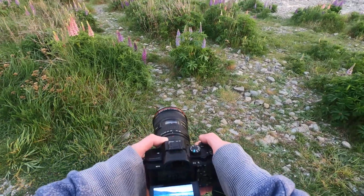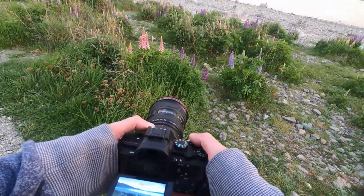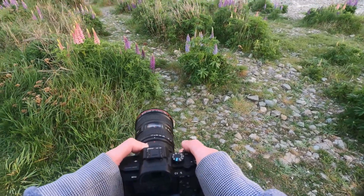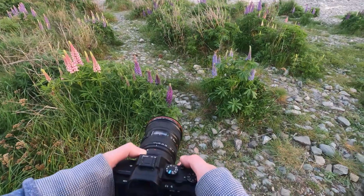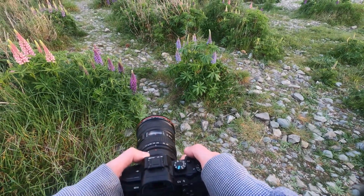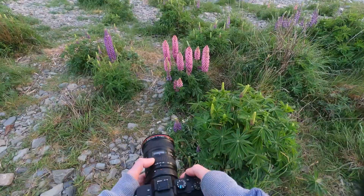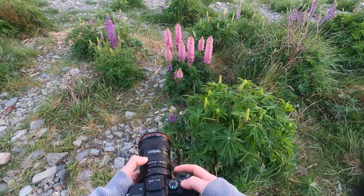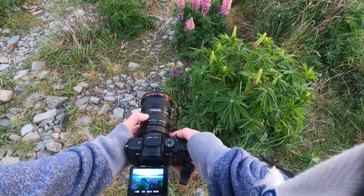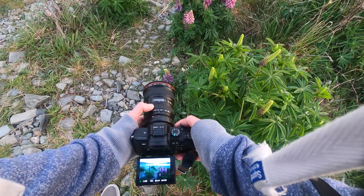So at the time of recording this video, it's a little bit early in the season, so they're still quite small, but you can get an idea of the different colours that are there. And for this shot here, I'm actually coming in quite close and using quite a wide lens here, so I'm probably hovering around 17 to 24, around that range most of the time, and I'm trying to get in real close to the lupins themselves and get lots of detail, so that the mountains and the lake in the background end up being more of a backdrop rather than a feature of the shot itself.